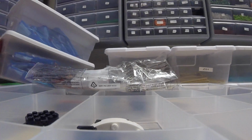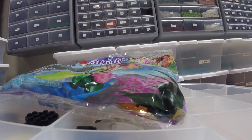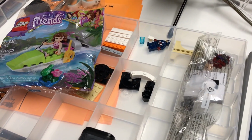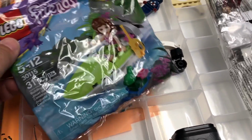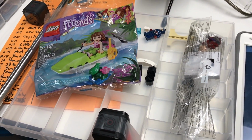There it is. Jungle boat. Alright. That's a friend set. Crash. Alright, so that's Sheila's order. I'll get that all packed up and shipped out to her right away. I hope she enjoys her first order on Bricklink.